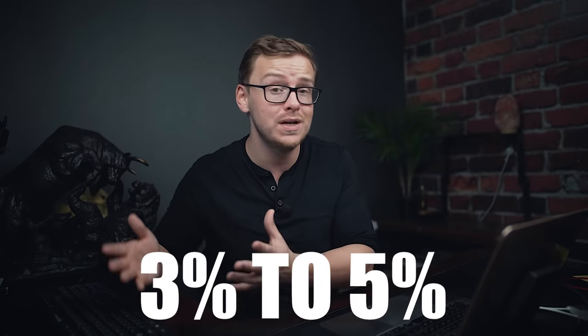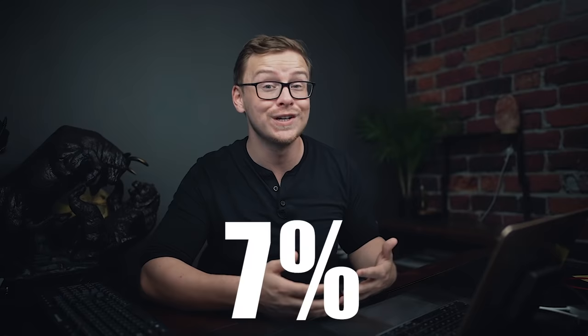So there's a lot to this, but for one thing, the interest rates on undergraduate loans are going to be somewhere around 3 to 5% usually, whereas the interest rates on Grad PLUS loans are around 7%.